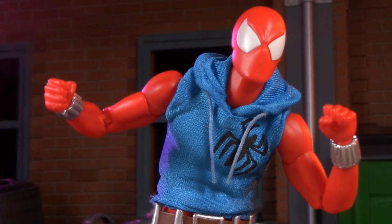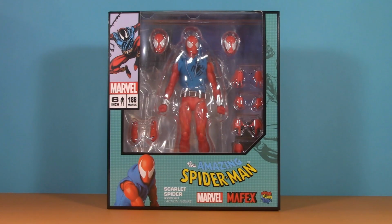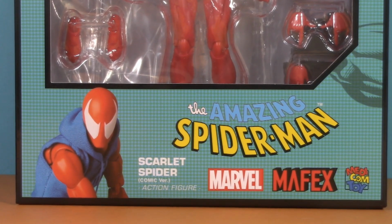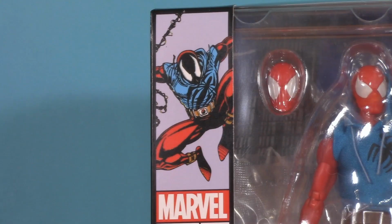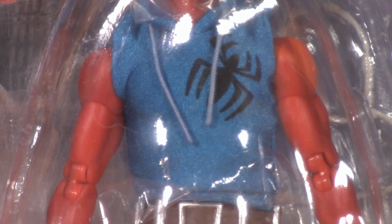Today, I'm taking a look at the MAFEX Scarlet Spider by Medicom. Starting off with the packaging, and as always, Medicom knows how to put together a nice box. Wide and wonderful window showing us all the goodies we're gonna get. You may not have put this together based on the channel, but turquoise is my favorite color, so I love this choice. Really fun 90s style graphic of Ben in the corner. Zooming in though, MAFEX might regret that choice, but we'll get there when we get there.